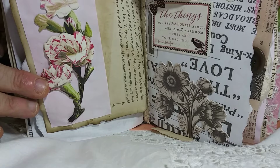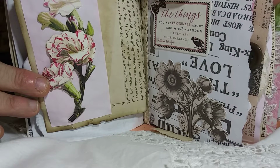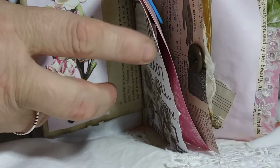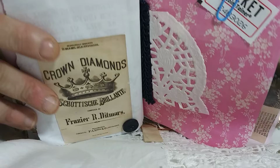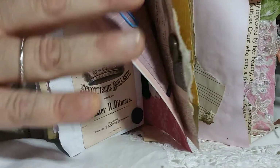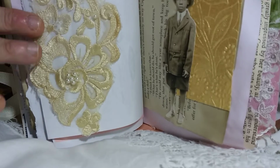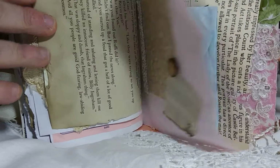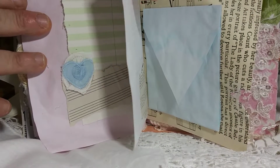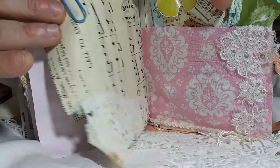I love this one that says, "The things you are passionate about are not random. They are called your calling." I like that a lot. So you can see I've got paper clips with tickets and different ephemera, buttons, receipts, all kinds of little good stuff. This is a dyed applique. Some more envelopes, ledger paper, music paper, paper clip stuff.